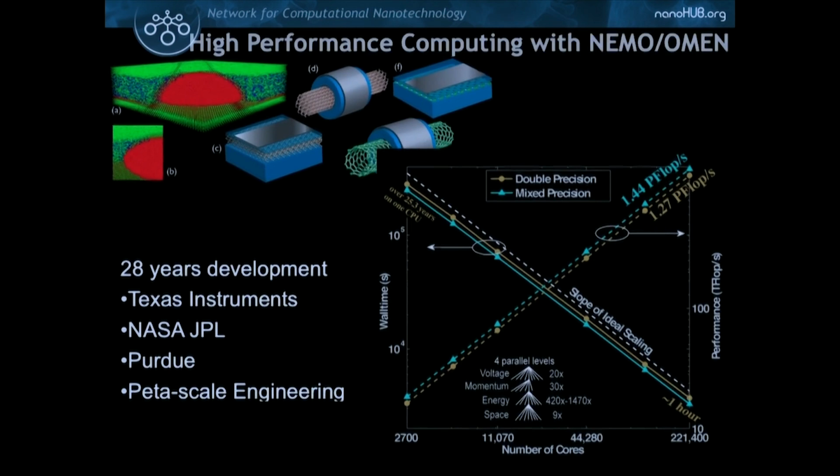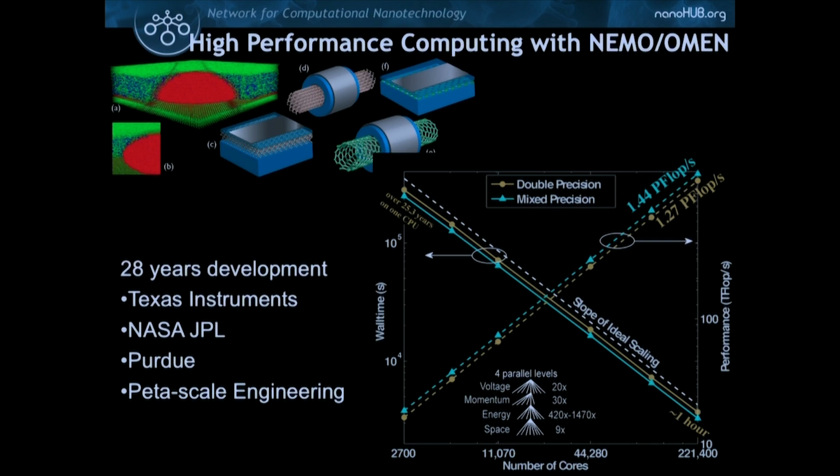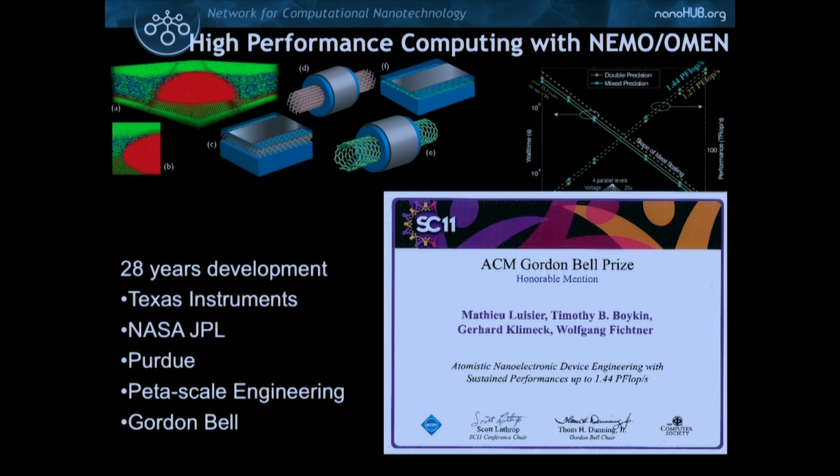This tool scales to 221,000 cores, perfectly linear. So you run on this tool for an hour on this, at the time, Titan machine, or for 25 years on a single CPU. That is how perfect that code scales. It's probably still the only engineering code that scales at that level of parallelism. All right, so it won a Gordon Bell Prize honorable mention. At the time, the Japanese had the bigger computer, so we couldn't get the same performance.